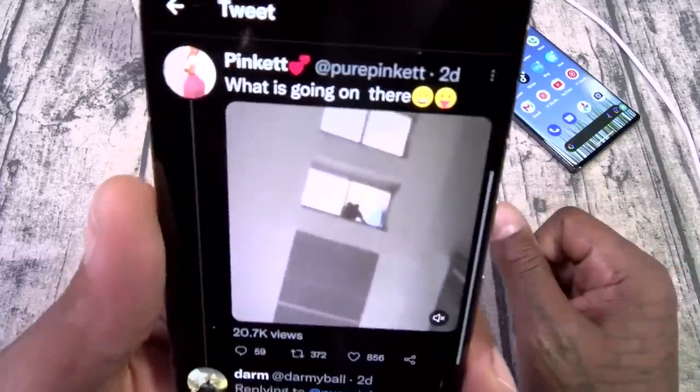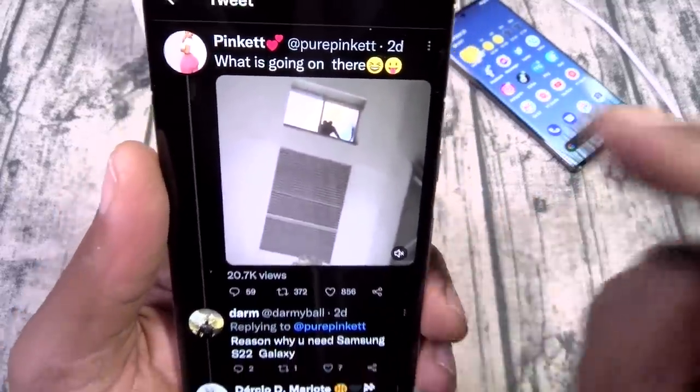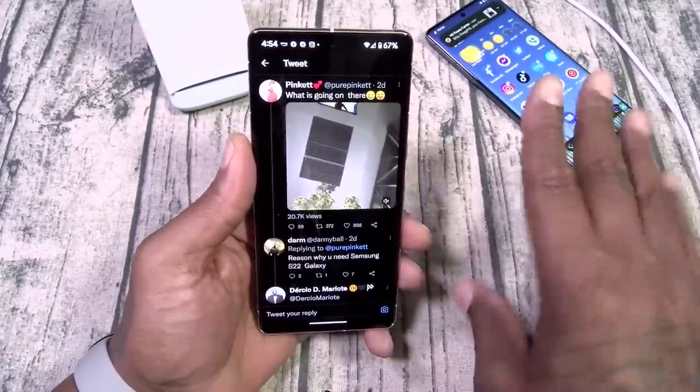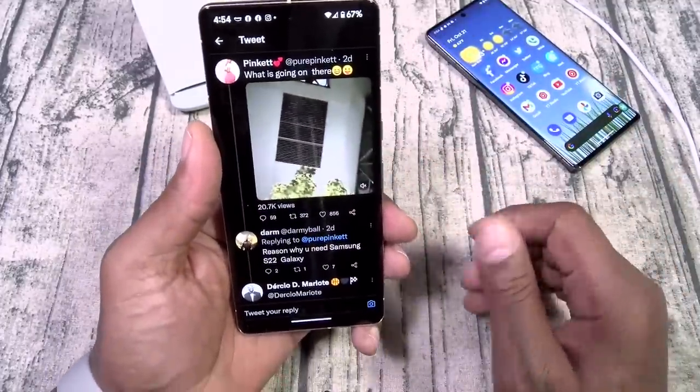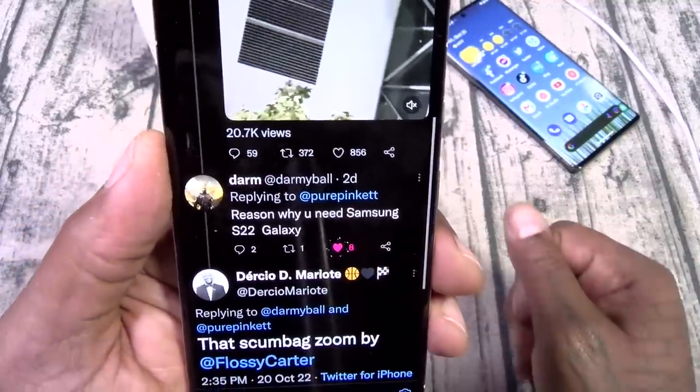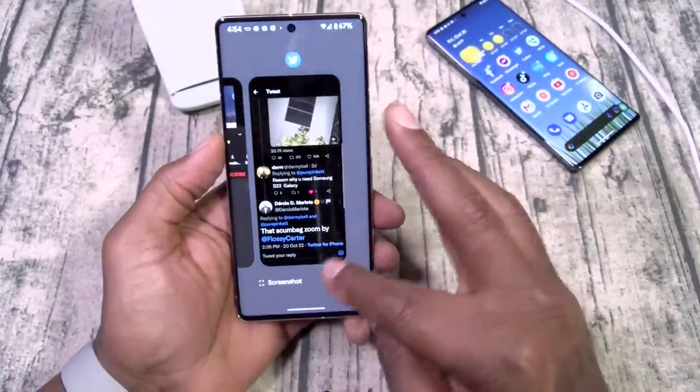See, this is why you need the scumbag Zoom on your phone. You got some activity going on across the street, you could whip out your phone that has 30 times Zoom and you could get the full action. See, that's the reason why you need a Galaxy S22. Bang. Anyway, so that's how your Twitter's going to look.